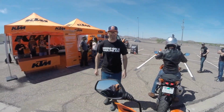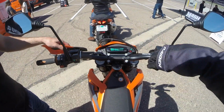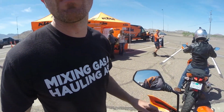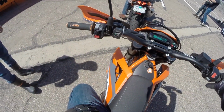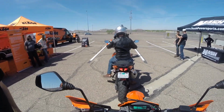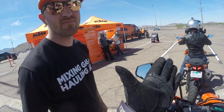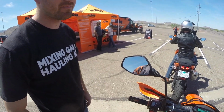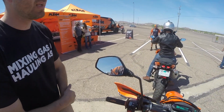Mixing gas and hauling ass. You don't have to do that anymore on the TPI bikes. I know. You just pour a little oil in and ready to roll. But that's why you have the SX. I haven't ridden the 690. Has a ton of torque. That's good. It's a bonus. So I'd like to ride this and the 500 EXC back to back to see what the durability difference is, and then what the comfort on the street difference is.